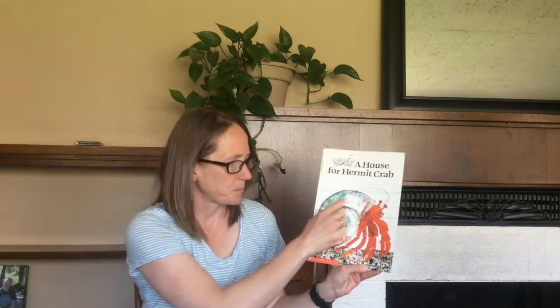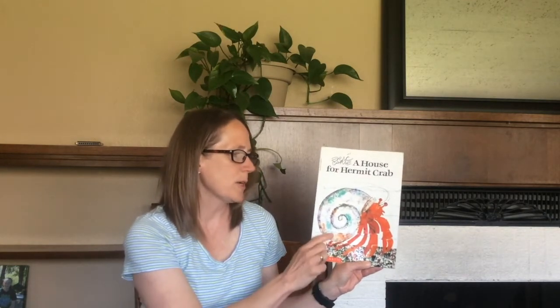In this book, we are going to read about a hermit crab over the course of a year. And so each page is a new month. It starts in January, and then it goes all the way to the next January. So we're going to read what happens to the hermit crab each month. Hermit crabs, as they grow, they get a new shell. And so he outgrows his shell several times in the book and needs to find a new home. So it's called A House for Hermit Crab.